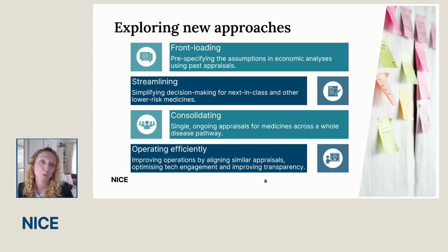And then finally there, in operating efficiently, we looked at improving transparency. So this is part of our confidentiality marking. We include academic in confidence information at the moment. So academic in confidence marking, or AIC marking, is used because public disclosure of that information would jeopardize the ability of the data owner to publish that information in a scientific paper.